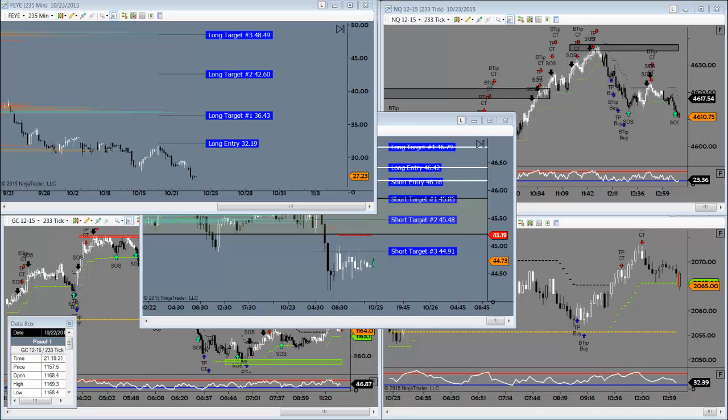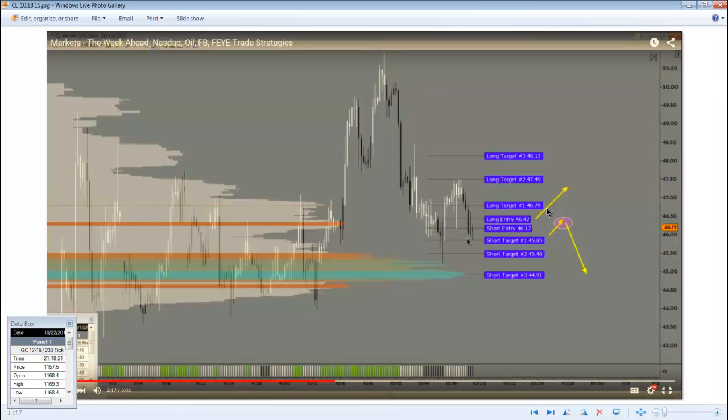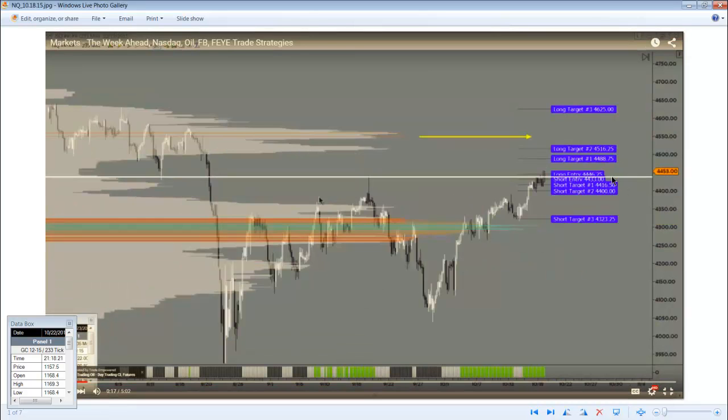For oil, looking for prices to break over 46.42s and to break below 46.17s for the shorts. 46.17 needed to see price move up and then break down. And for the Nasdaq, looking for 44.46 quarters to get long and 44.33s to get short, and that we were likely going to see a lot of chop here to look for the re-entries on any opportunities to do so. And the upside target here at 46.25 for target number 3.